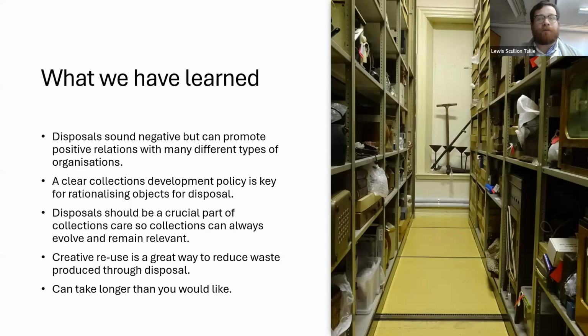And so through this project, we had a session with Dr. Jenny Durrant, who is a disposals expert, and she used the analogy that collections should be like breathing in and out. So when an object comes into the collection, an object at the same time should leave the collection. So it's a continual process, and you always have space for new objects, and your collections can always evolve.